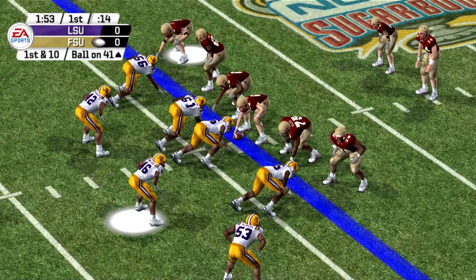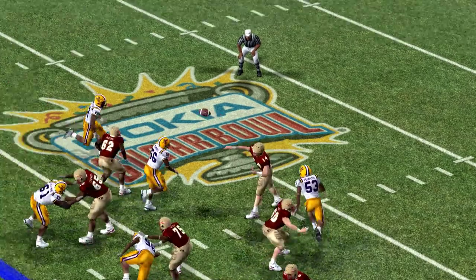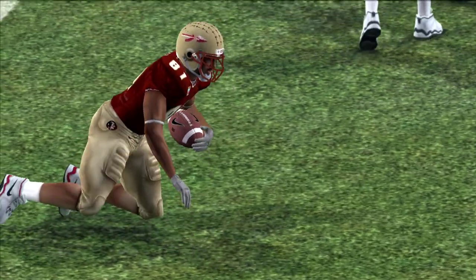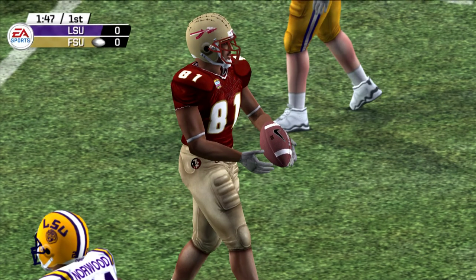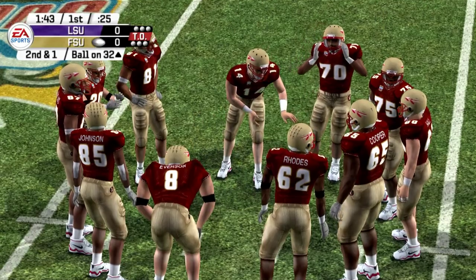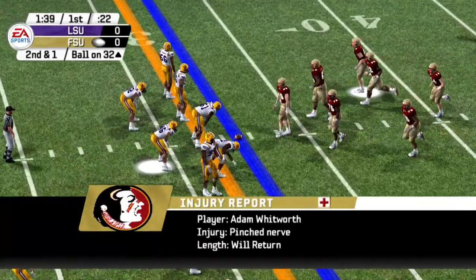Florida State lines up in a shotgun set. They'll throw on first down. He's looking down the middle, finds his receiver. What a throw for a big game. That is a great example of the quarterback seeing the whole field and finding the guy who had the best chance of making a catch. Second and one. Ball on the 32-yard line.